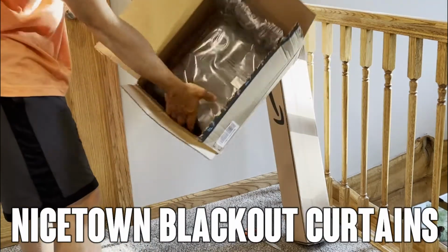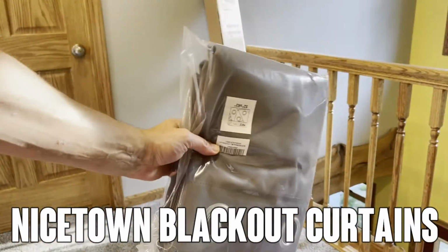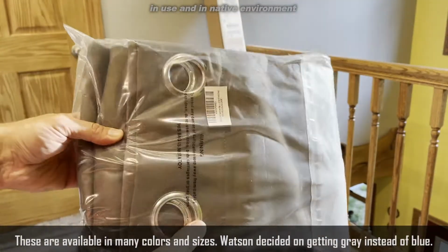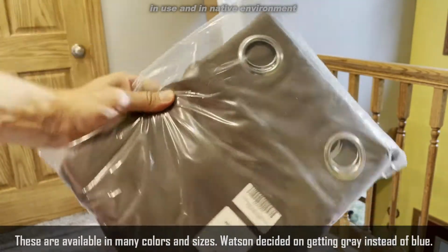Today we're looking at blackout curtains for bedroom. I've had the exact same curtains for years now. I absolutely love them. My buddy Watson picked up the blue, which he's demonstrating here. I have the red, and they're absolutely fantastic, and you can check out either one of our videos.